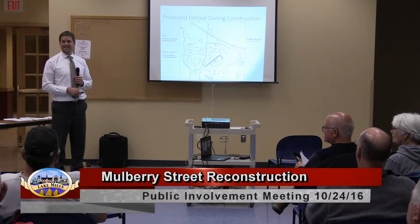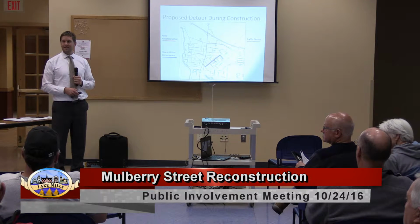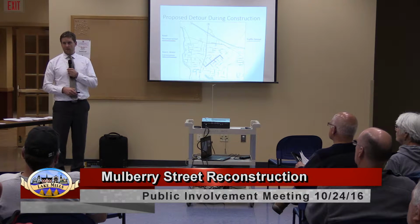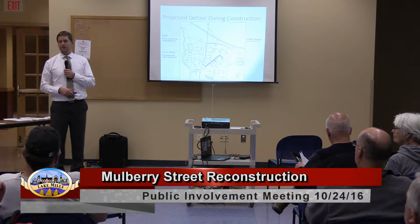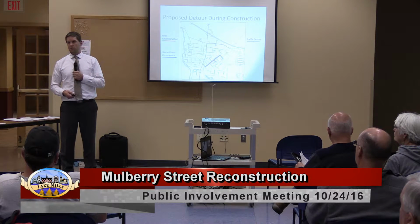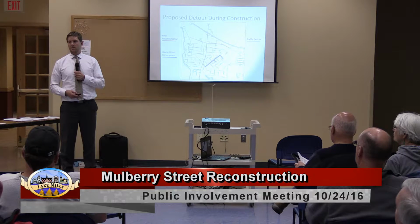Is a 5-foot sidewalk standard anywhere? 5 foot is awful. 5-foot sidewalk standard, yes, it is. 5 feet has actually been the current standard according to the Americans with Disabilities Act.